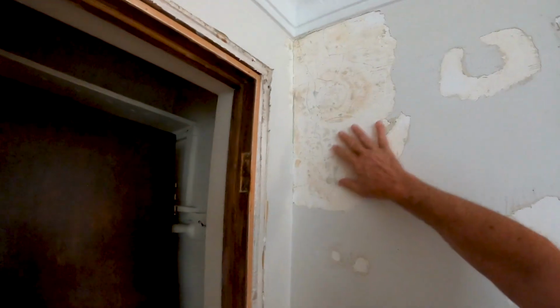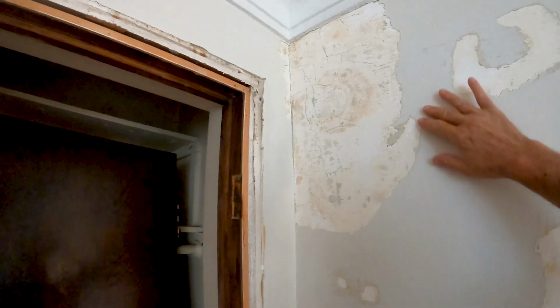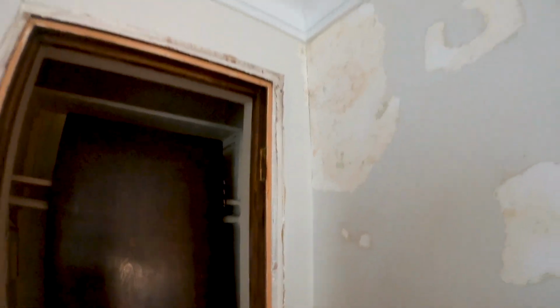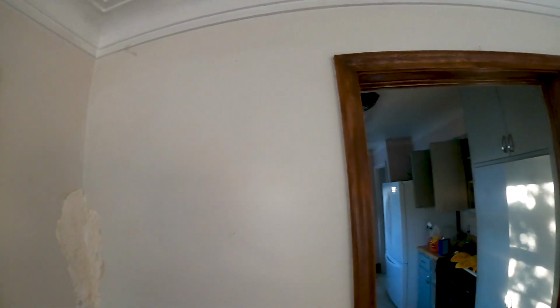Some of the other stuff that's going on here is I had some really bad alligatoring of the paint in here, and so I peeled it back. I'm gonna patch these with sheetrock mud, clean them all up, and sand them down nice and neat. You can see I've got all the trim off all the doors with the exception of the front door here and the entrance into the kitchen. Those will come off today.